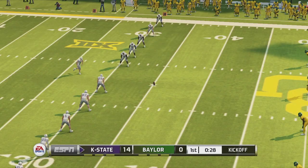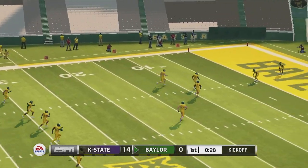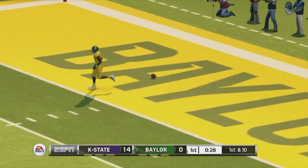Kansas State is ready to kick it away. He sends this one deep. Deep to return. And it goes into the end zone, down for a touchback.